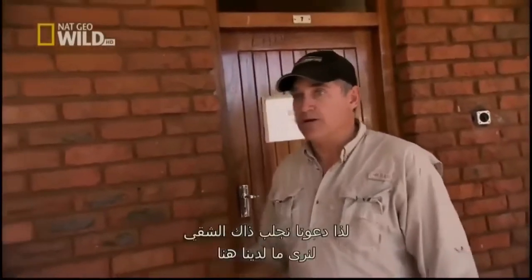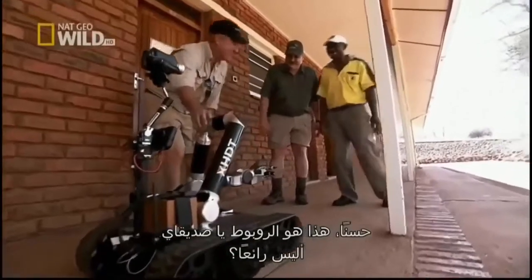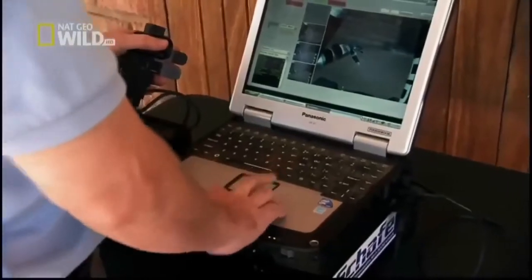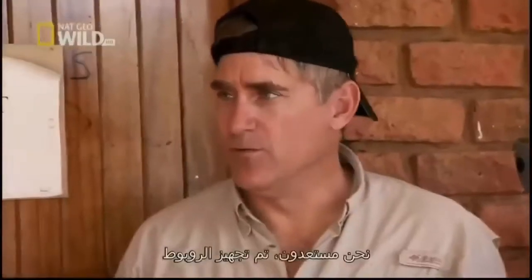So let's unload that bad boy and see what we got. Nice recovery. That's good. Yeah. Nice recovery. Brady's snake bot is ready to go to work. All right, this, my friends, is the robot. Is that incredible? The engineers make final tweaks. We're good. Robot's fired up.